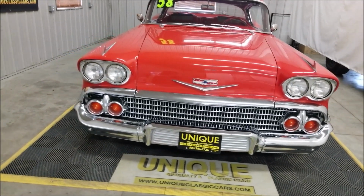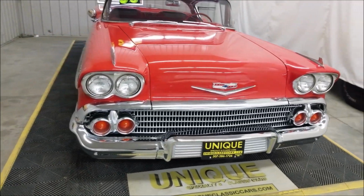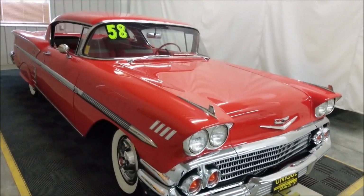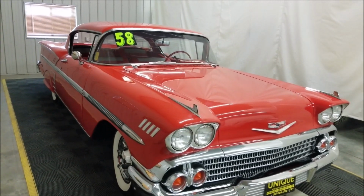Also, up to this time, this is the most chrome and bright work that was ever put on any Chevrolet. You take a look at the 58s, lots of chrome and bright work. And this is a nice one too. This car is in Rio Red.